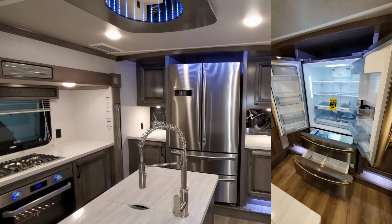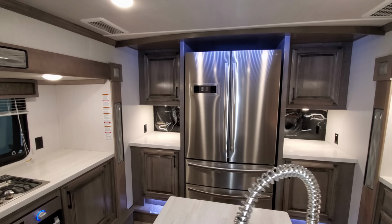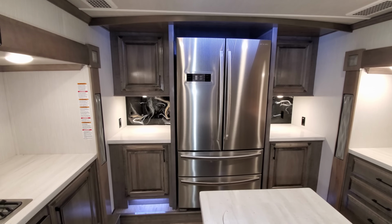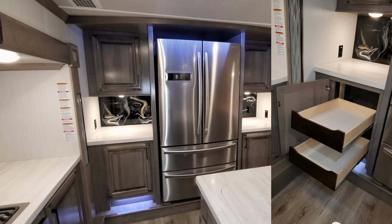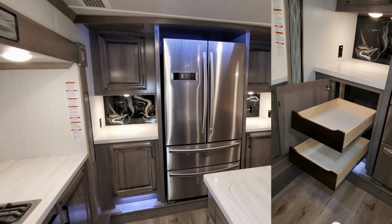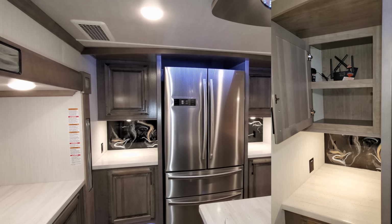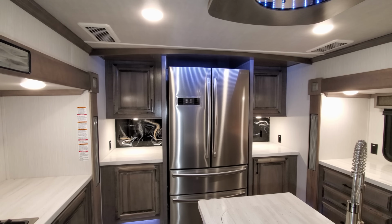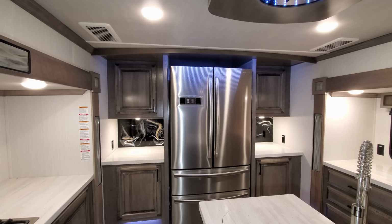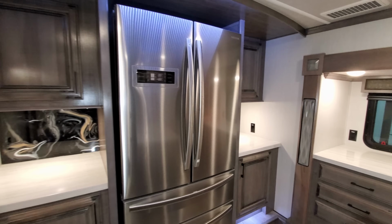Large residential refrigerator with the freezer on bottom. It does have an ice maker built in as well. Couple drawers on the 2 lower cabinets that slide out. And then you have some storage in the 2 upper cabinets there. And the one on the left that you've seen pop up there had the King Wi-Fi stuff in it as well. Electric outlet on each side of that refrigerator.